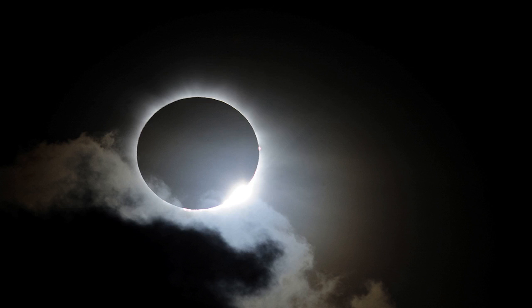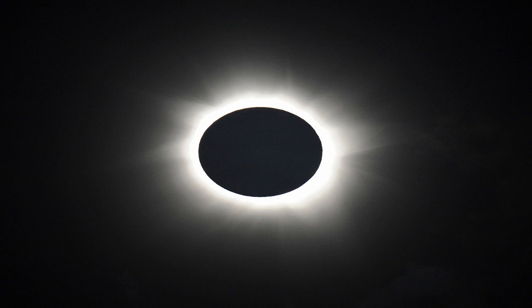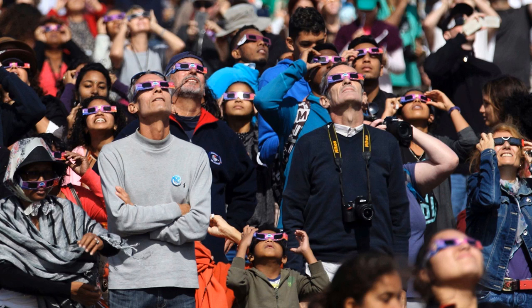5. Look for Baily's beads just before totality. You'll see flashes of light along the circumference of the moon. These are known as Baily's beads. Near totality is seen during the solar eclipse in Palm Cove, Australia, on November 14, 2012. Ian Hitchcock, Getty Images. What's behind this phenomenon?